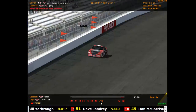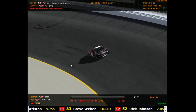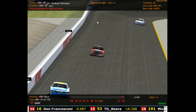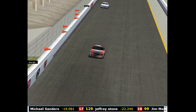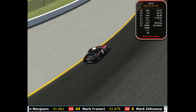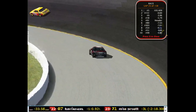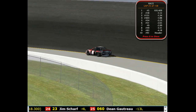So let's go back live here and take a look at the car now. And you can see the crew appears to have done some nice work on it. The back end does not look as caved in as it did right after the incident. So maybe Mark can salvage something here and work his way back. Plenty of laps. As we look in the scoring here, we see only 24 of 158 complete, so plenty of time, as the 91 of Ken Shea is showing a blown engine.